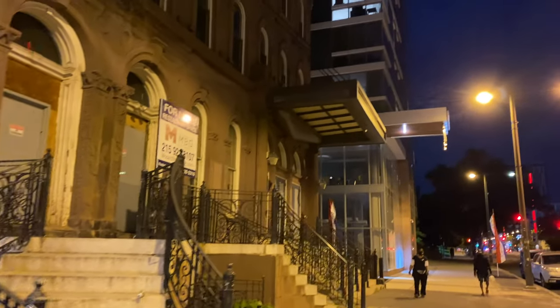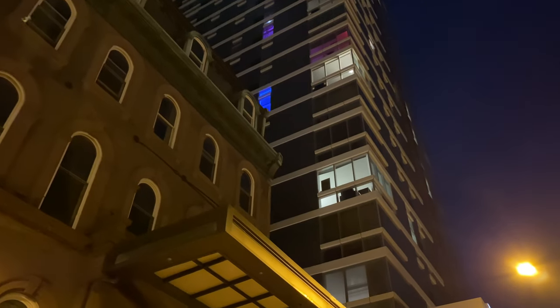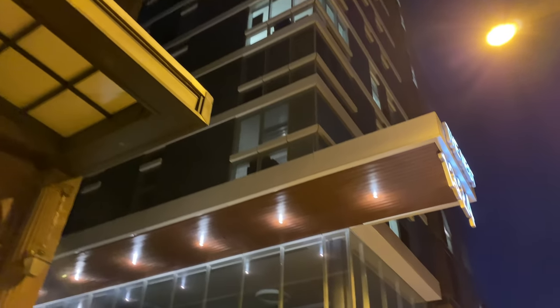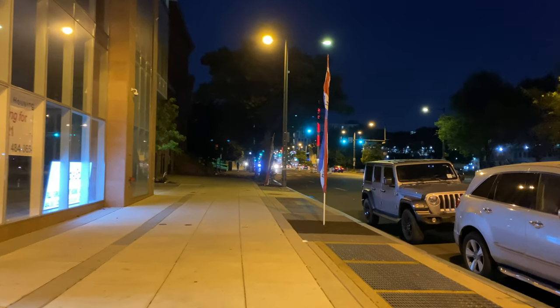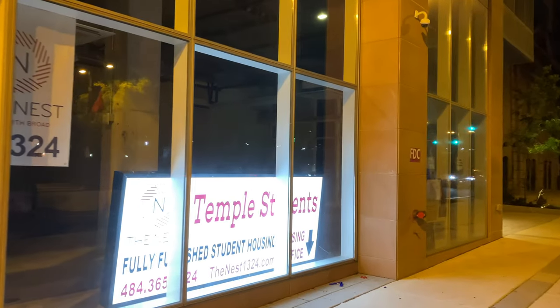Yeah. They made a lot of these buildings. Like this one right here is new. It's a tall building. Then this one right there, that tall building is new. See, they got lights up there. Somebody up there jamming. Somebody having a whole discotheque party up there with all the lights, right? See how colorful it is? Temple students, fully furnished student housing. Oh, that explains a lot.